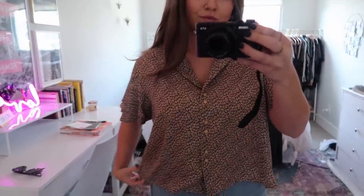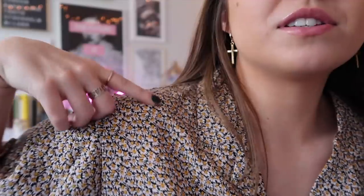Next up, a few shirts. I'll start with the one that's on me currently. Don't mind my mic right there. You'll see this one in the try on portion, but all three of these shirts are the same style. This one, again, we have a cute little floral pattern going. If we get super close, you can see that better. It's little daisies, I think.